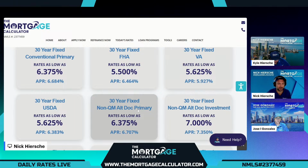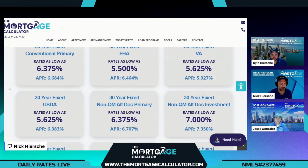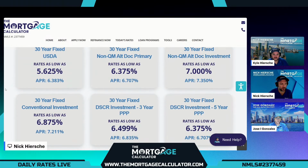And we can use alt docs for investment properties, so tons of options for investments. The first option for alt docs here, again, bank statement or similar, rates as low as 7% today. Final APR 7.35, and we'll compare that to all our other options for investment properties. So we do have our conventional option here.